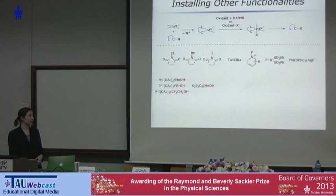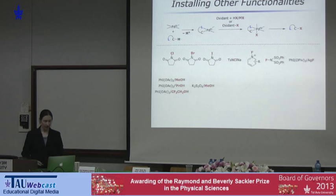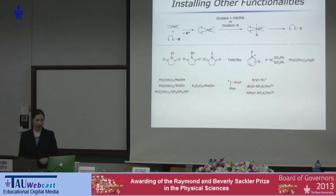And you can also change the oxidant when you change the solvent to something like potassium persulfate. All you really need is a strong oxidant that will oxidize palladium 2 to palladium 4, and then this nucleophilic solvent to provide the source of functionality. We've also demonstrated a variety of different CH arylation and alkylation reactions. I'll talk a little bit more about those later, as well as some amination chemistry with this aminoiodinate reagent.